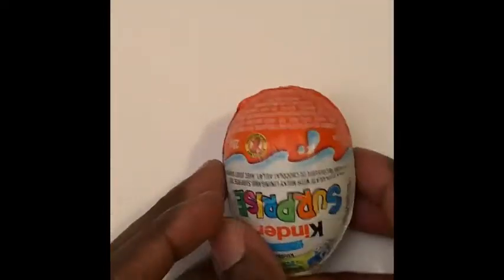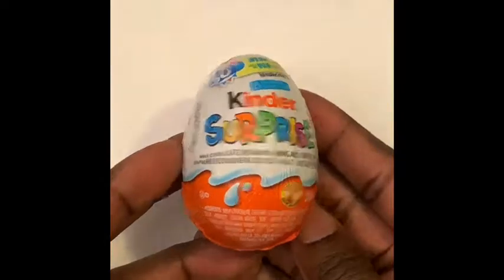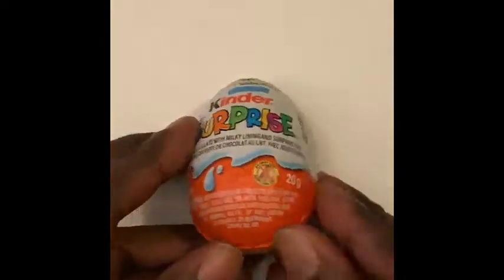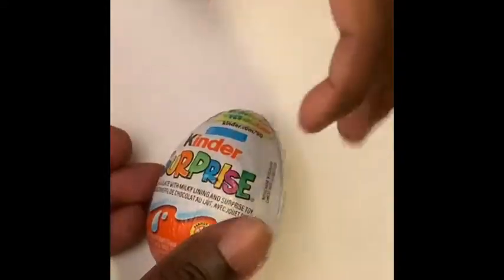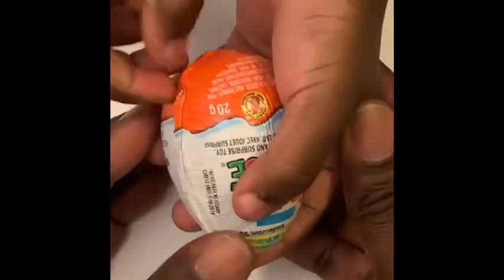Okay, let's open up this Kinder Surprise. No way. Let's see. Wait, hang on. There it is. Hooray! Yes. Okay, so let's start. Hang on, I can't open it. I can't open. Okay, let's... there it is. I'm just showing. Okay, so you want to open it? Okay, you start.